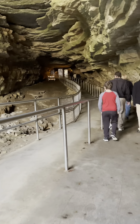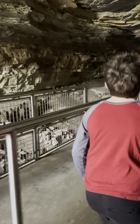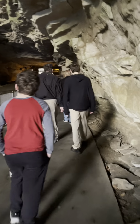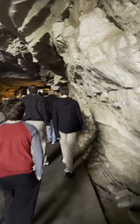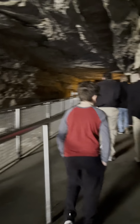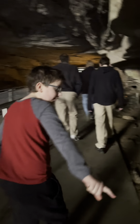I gotta go up there with Zach, okay? We are going to that. I'm scared. It's so dark. The lights are coming up ahead, Emma. Look, there's a little light. We're going to the rotunda.